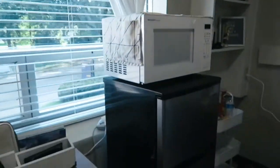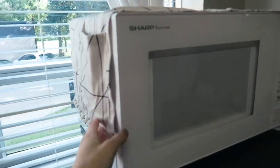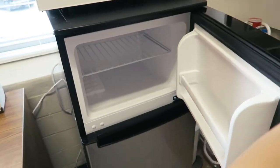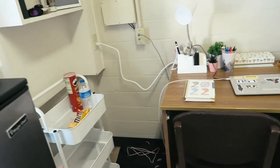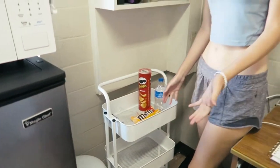So right here we have our microwave and fridge. I got this microwave cover from Shein. This is our fridge. There's absolutely nothing in it because we got here at 9 a.m. and it's like 5 p.m. now. We just keep our Brita. Same for Grace's storage car. We only have peanut M&Ms and Pringles. Very healthy. We will go shopping again.